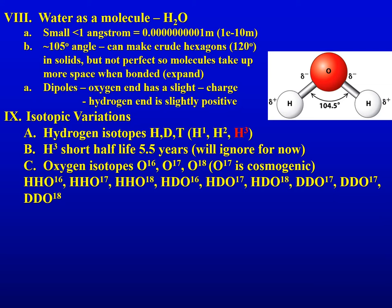O17 is kind of an oddball. We don't deal with it much here on Earth because it's cosmogenic, which means it's produced out in space. We have really tiny amounts here on Earth, but if you see a lot of it, it's usually because it's something that came in from space. Comets have lots of O17 in it.